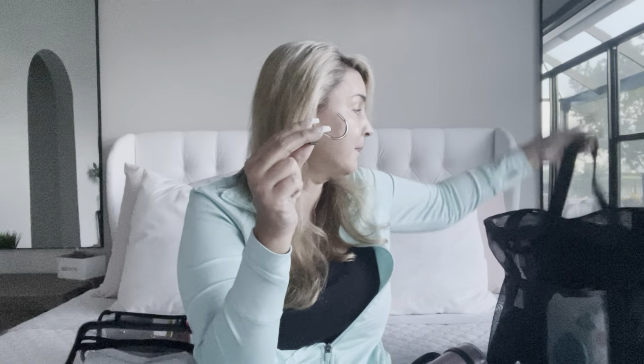If you're gonna hang something that has thicker straps, like this is my beach bag, you want it to have a little bit of a longer hook. So I would recommend getting the 50-pound ones, and I will link those for you so you can buy those if you want.